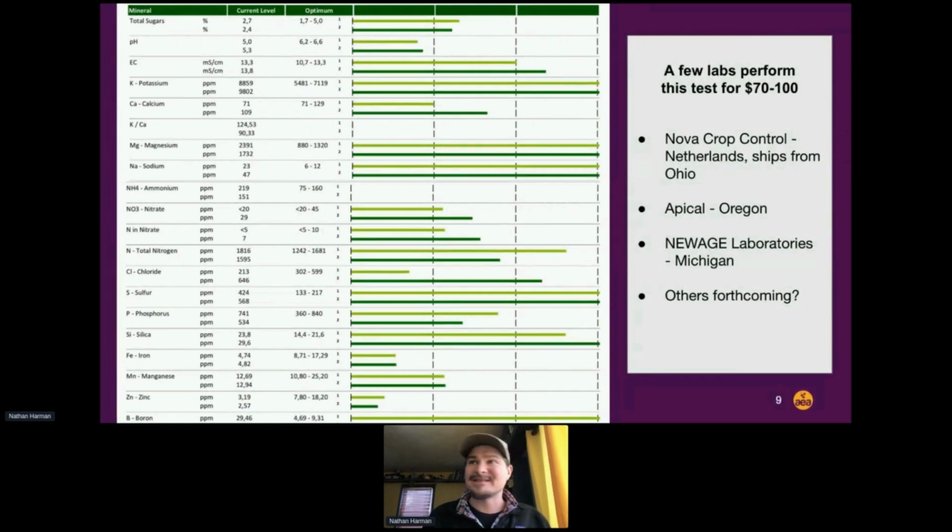The point is just to give you a view of some different kinds of samples and know what their value is. The value of sap analysis is that you can use it to determine in-season plant health. You can predict a lot of disease and insects and other issues. You can very clearly see the result of an application or a growing practice. Its disadvantage, if any, is that you really should take multiple throughout the season. It is not a one-time thing.